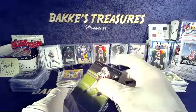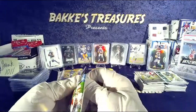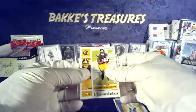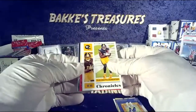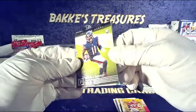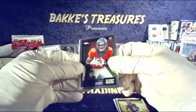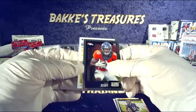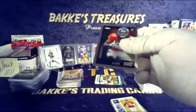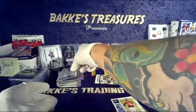Nice hit. I'll give that Jonathan Taylor a little love. Nice teal. Love that parallel. All right, we got some more. Looks like a score. We got Darius Slayton, we got Mooney. We got Broncos, baby. Jerry Jeudy. Look at that. Beautiful card. Nice hit. And a Drew Lock, first time I've seen him coming out in the teal. Jerry Jeudy. Nice hit, Broncos.